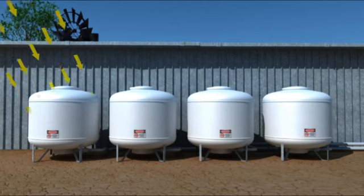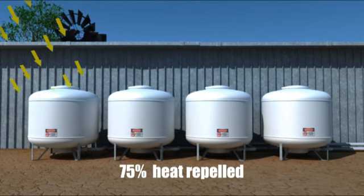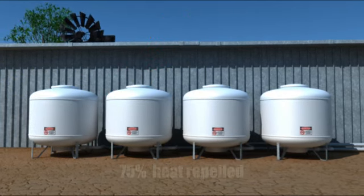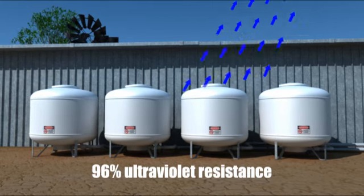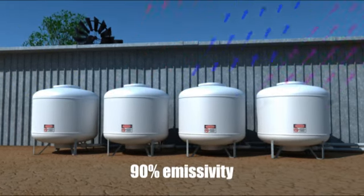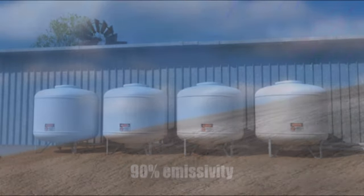With Thermoshield, 75% of the heat is repelled in the direction of the source, allowing little heat transfer into the building, therefore reducing the temperature by up to 45%. Thermoshield furthermore has an ultraviolet resistance of 96% and a solar reflectance of over 80%, and an emissivity, which is the ability of the product to re-radiate, of 90%, which is as nearly good as a mirror.